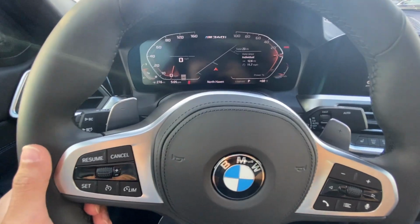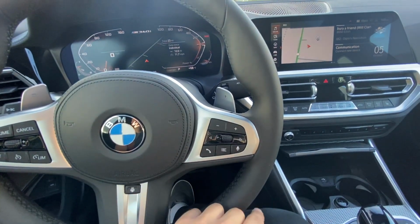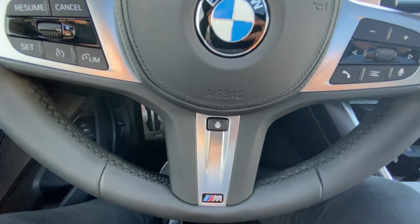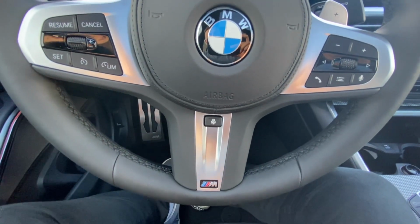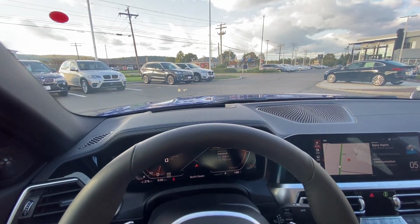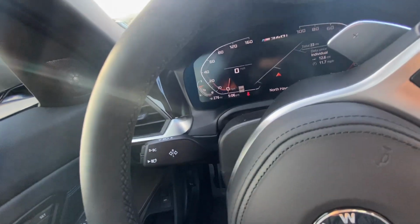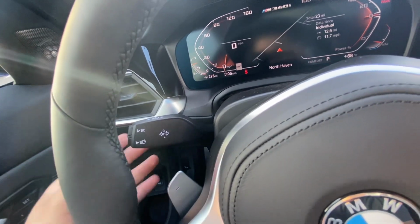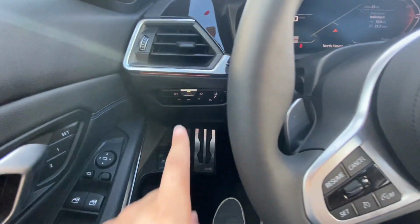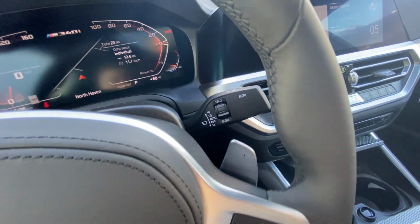You'll have some paddle shifters right behind the steering wheel, some cruise controls right here. All the way to the right, you will have the volume controls and some Bluetooth controls. Heated steering wheel with this premium package. It gives you heated steering wheel, heated front seats, and heads-up display. I'm not sure if you guys could see it. All the way to the left, there are going to be the headlight controls, actually the turn signal controls and the high and low beam. Headlight controls are going to be right there, but I'm going to show you that in a minute. On the right, there are going to be the wiper controls.